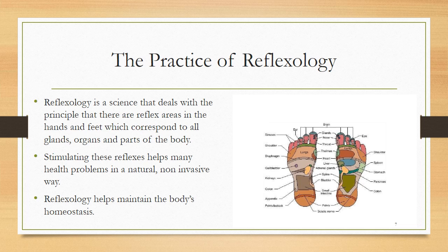Reflexology helps maintain the body's homeostasis, an inner balance that is essential for the body to function properly and effectively. When your stress levels are above what they should be, your homeostasis is thrown off, causing you not to sleep, to overeat, to gain or lose excessive weight. Over time, these factors can lead to heart disease, stroke, high blood pressure, diabetes, autoimmune disorders, and many other problems and disorders of the body that are common today.